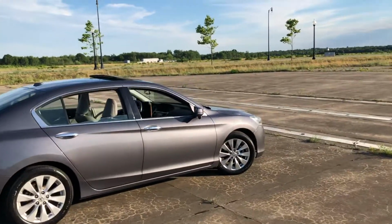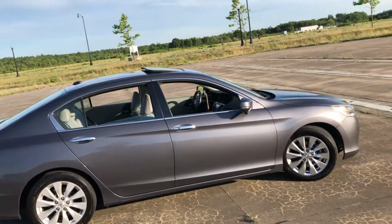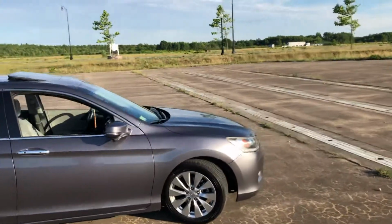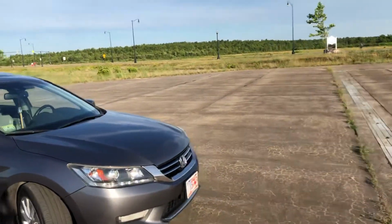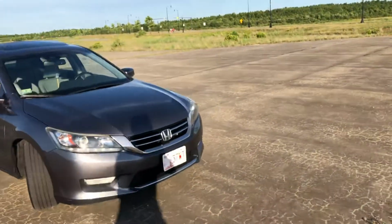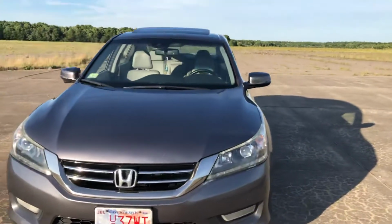I am getting bored with it, but it's close to being paid off, and the thought of not having a car payment is great. I just don't see it happening. But we'll start up front.